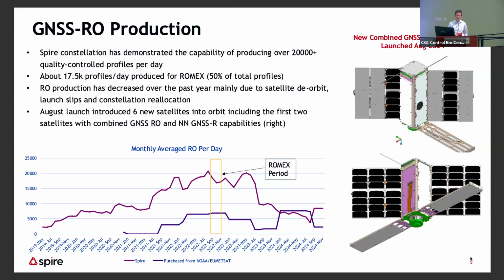The plot on the lower left shows our daily RO production over time since 2019, monthly averaged. You can see that between 2022 and 2023, we were producing about 15,000 to 20,000 profiles per day. In late 2023, we decreased that number, mainly due to constellation reallocation as a result of customer demand. And we've also had a slightly more gradual decrease in 2024 due to satellites deorbiting and launch slips.